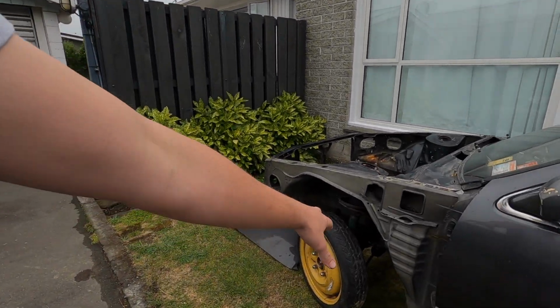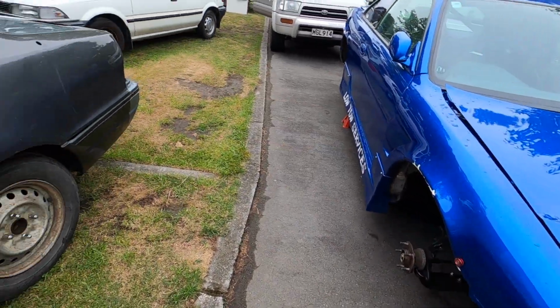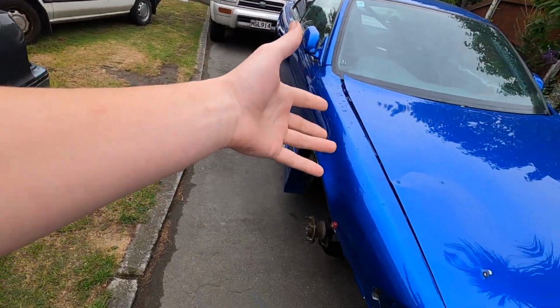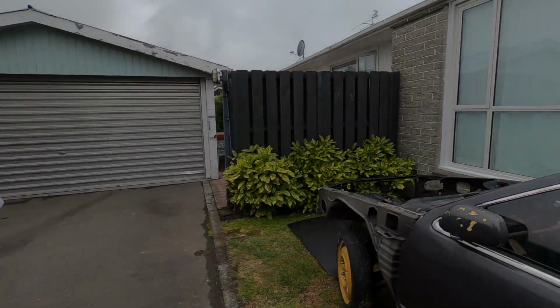Originally I was going to keep this thing 4-stud and have the lower arms, knuckles modified for obviously more angle and stuff, but I have since decided that I'm actually just going to rub the subframes out of this front and back. So this is now going to be 5-stud and pretty much have everything that this did have except the front brakes, because the front brakes are still going to go on to the Silvia in there. Now I need to figure out what I'm going to do with front brakes for that.